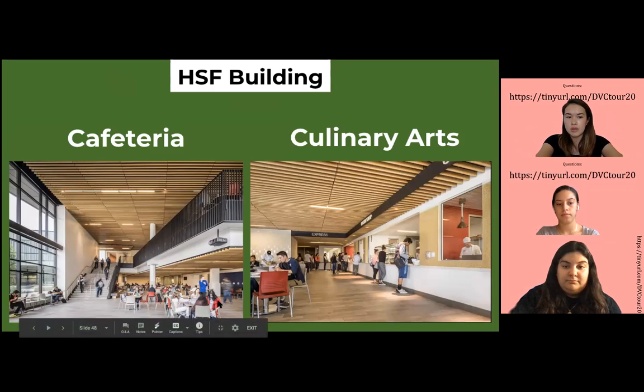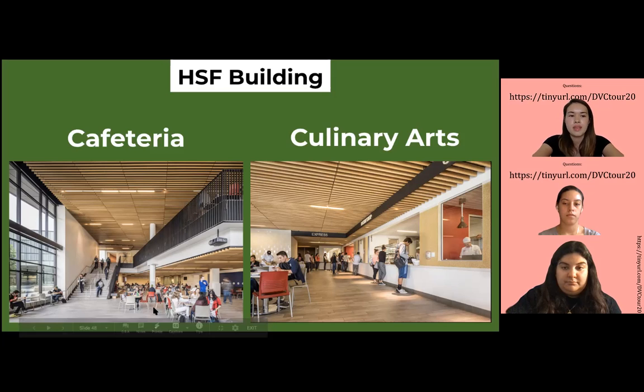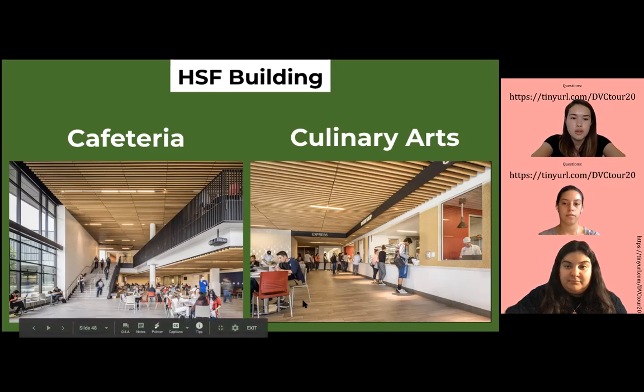Also, as you can tell, the majority of the seating in this building is on the first floor. People use it to eat lunch, hang out with friends, and even do their homework. When you go upstairs, that's our culinary arts area. What is very cool about this area is that all the food served there is prepared by our culinary arts students.